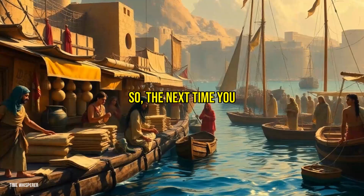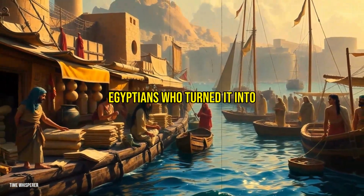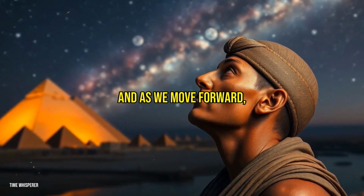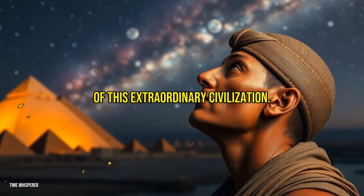So, the next time you jot down a note or flip through the pages of a book, remember the humble papyrus plant and the ancient Egyptians who turned it into one of history's most enduring inventions. And as we move forward, we'll explore yet another remarkable creation that showcases the ingenuity of this extraordinary civilization.